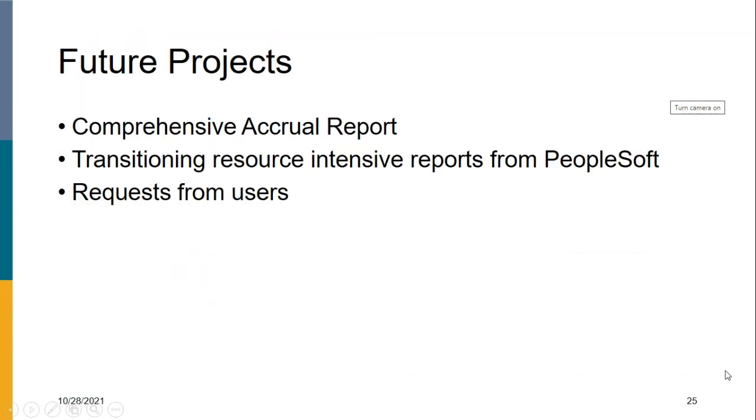So those are the current reports that are in development. Let's talk about the future projects. Right now, we're working very closely with some of our SMEs on the comprehensive accrual report. Currently, it's in the requirements phase and the analysis phase. Moving on to also pending analysis on resource intensive reports from PeopleSoft.